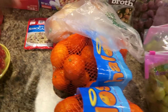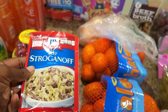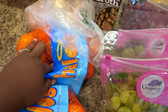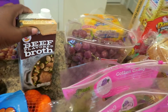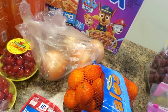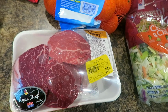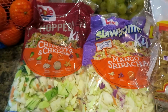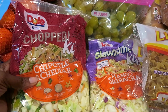Ranch, beef stroganoff seasoning. So you know, I told you I'm gonna make beef stroganoff. Halos, I got some Halos, 2 bags. Onion, beef broth for my beef stroganoff. Some more beef, but this is not for beef stroganoff. It's just beef. I don't know why I got that. I got some chipotle and cheddar.